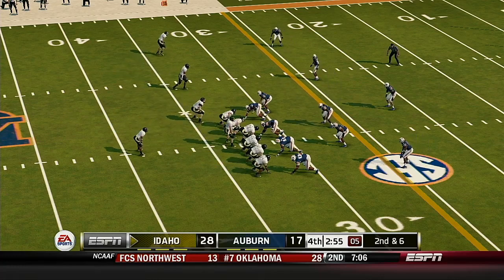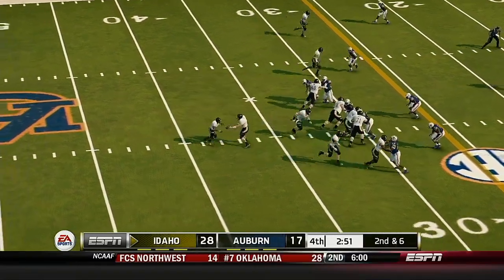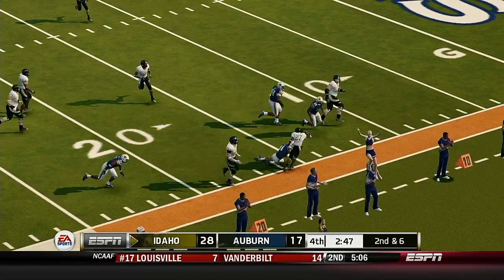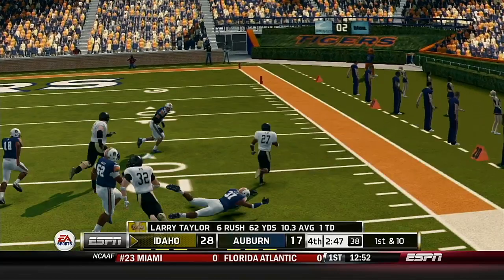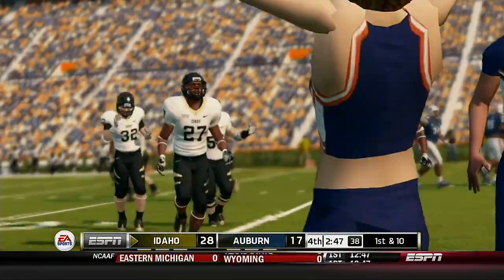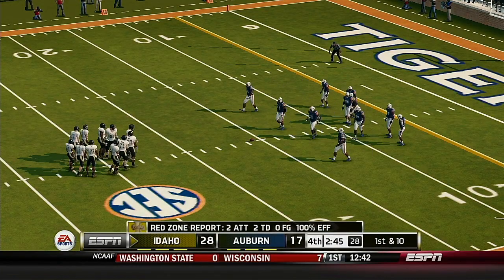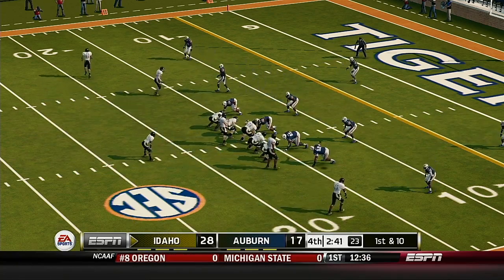Just under three to go in regulation. Here we go. Orange three. He's at the 20. He gets hit out of bounds at the 16-yard line. First down. First down, 10 to go. Ball on the 16-yard line.